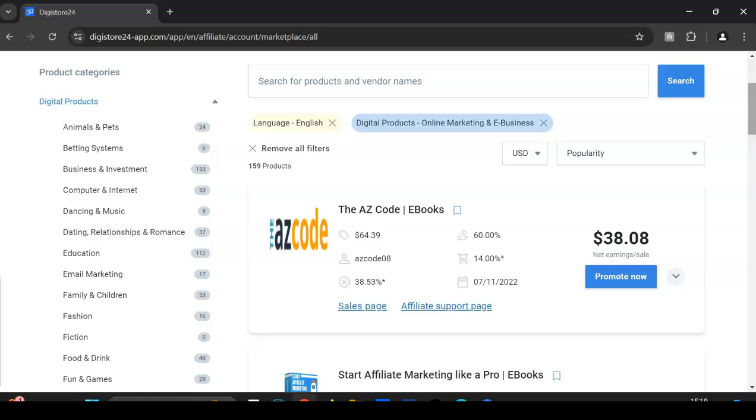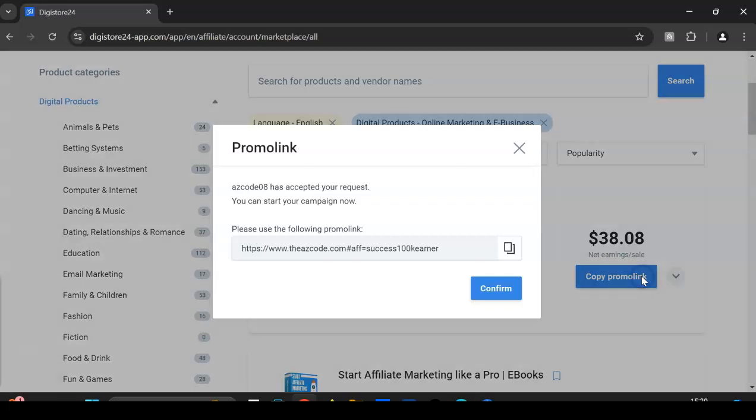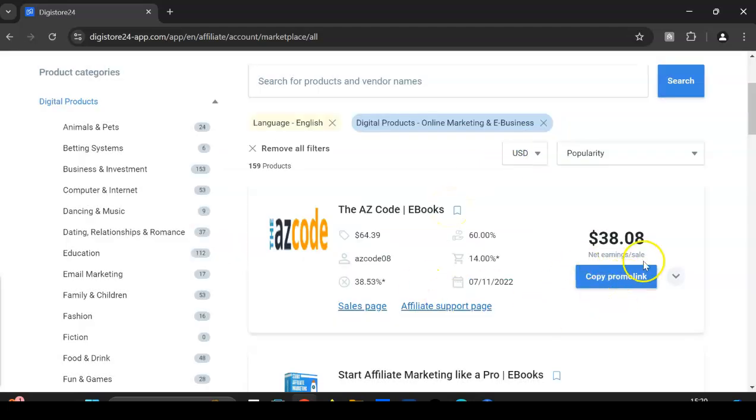So if I come here, you could see here, the first product that I could see is the AZ code, paying me $38.08. If I want to promote this product, just click on the promote button, and they're going to give me my affiliate link down here. If you look at this, this is going to be my Digistore24 affiliate nickname and username that I use to log into my account. It's just similar to Clickbank. So if I drive traffic and someone purchases this product, I'm going to make commissions. How much commission are they paying me? They're paying me 60% commission. When was it launched? It's launched 2 years ago.